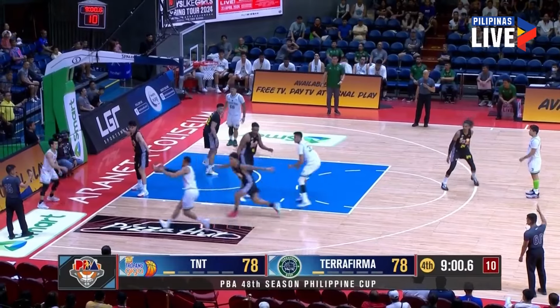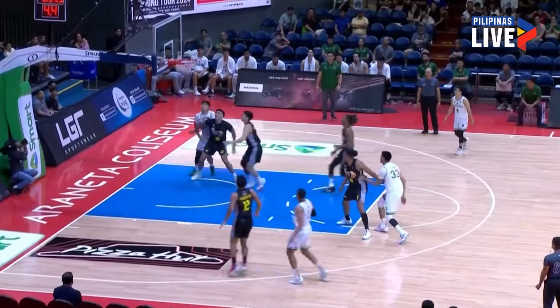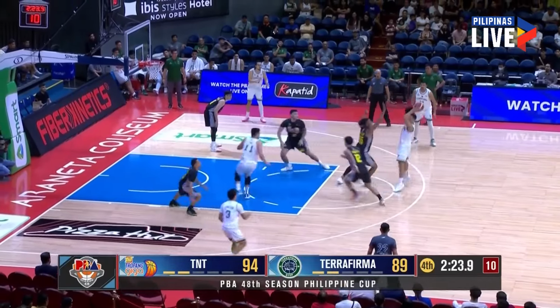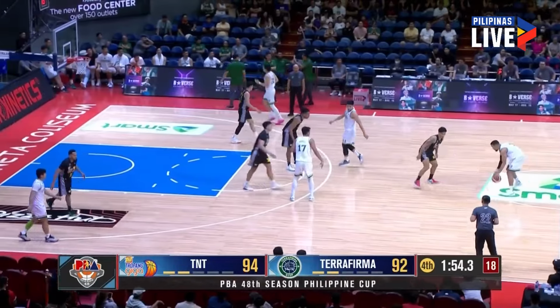Yes, but they might want to mix things up. Holt against Kobuntin. Pull-up jumper. That was a sweet stroke as they get the lead back. But Terrafirma still in this. Only a 5-point deficit. Holt to Aldred. Open for three. And oh! Gone. Calvin Octana just too quick.